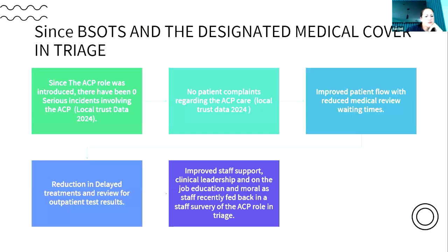We've also reduced the delayed treatments and reviews for outpatient tests. Often we'd have all these test results that have been waiting to be reviewed, and having someone dedicated to that area can undertake the reviews of, say, MSU results that need treating, the swab results that need treating, the blood results that need ongoing plans made for, and they are being done in a really timely manner now, and not waiting days and days, and then they're coming in septic because they've had a urine infection that's not been treated.